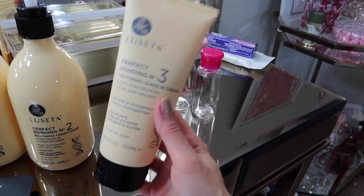When I get out of the shower, I towel dry my hair, and then I apply between a dime and a quarter size amount from mid shaft down. Especially if you have color treated hair like mine, a heat protector is so important. It's probably the most crucial step when it comes to styling.